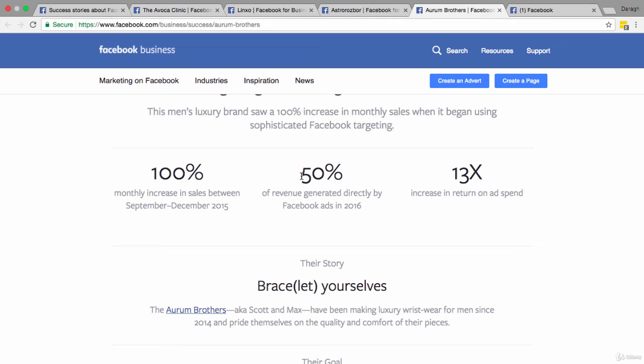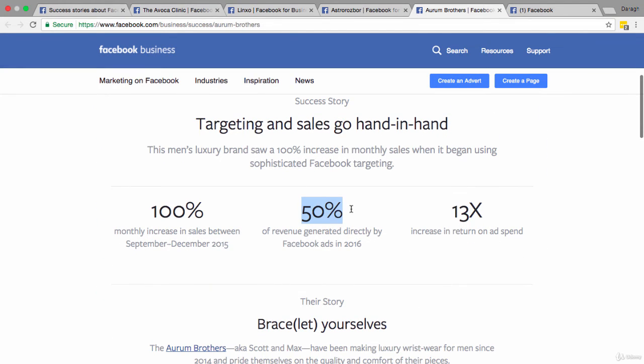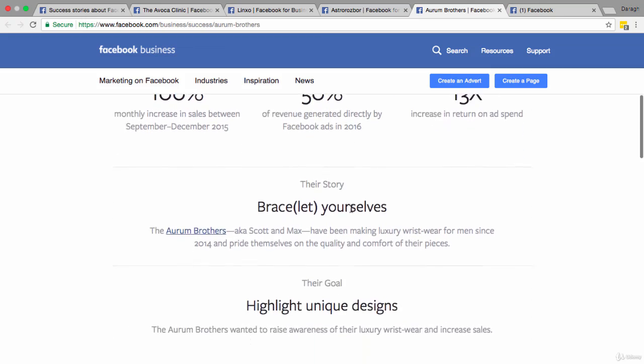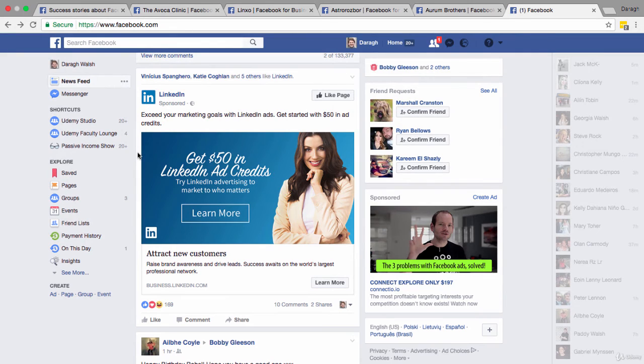And this is the amazing thing here, 50% of their revenue directly generated by Facebook ads in 2016. So they have built their business on the back of Facebook ads, and that just shows, and I think is a great metric to finish up these case studies on, to really show how powerful it is if you really apply the strategies and get them right. And I think it particularly shows how powerful that retargeting is as well, to really go for that low-hanging fruit and pick up those warm leads, as well as constantly be trying to get people to the website and do some brand awareness stuff.